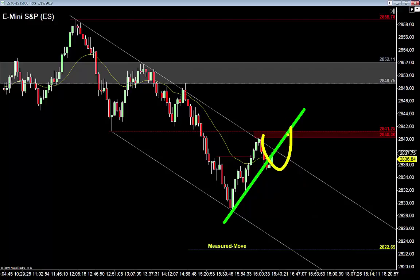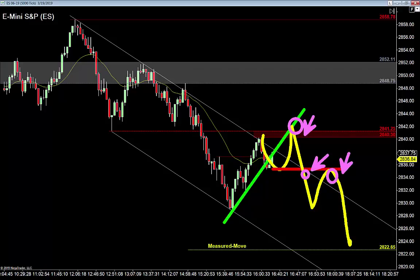And again, you can combine that, right? Combine it with the failure. Combine it with the pullback. There's no reason why you can't go 1, 2, and 3 patterns there. And again, you'll learn more about those inside the free trading course. So now we know more about how we want to be a seller on this, right?